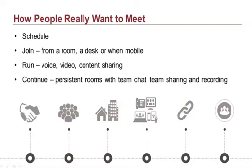Productivity is not a singular event. Productivity happens when people come together time and time again to complete something. So you need to be able to continue the session seamlessly when the meeting is over, whether virtual or physical. So you need those persistent team spaces that allow you to have messaging, team sharing, and reporting. That's what folks are really looking for today.